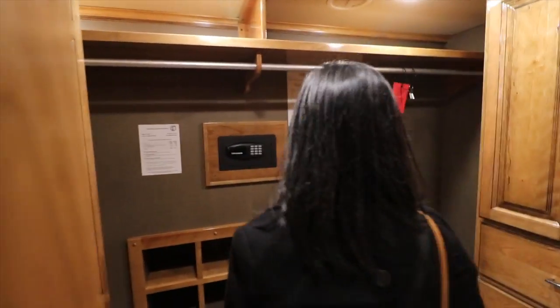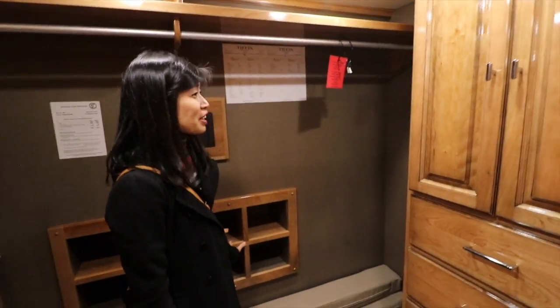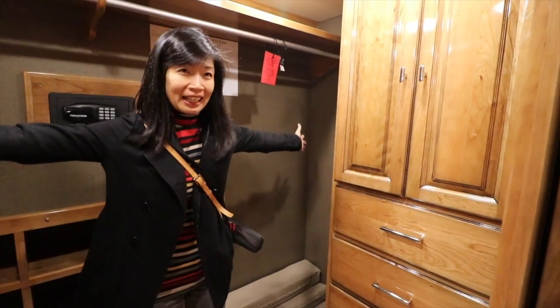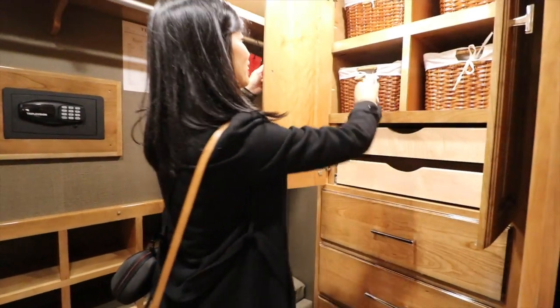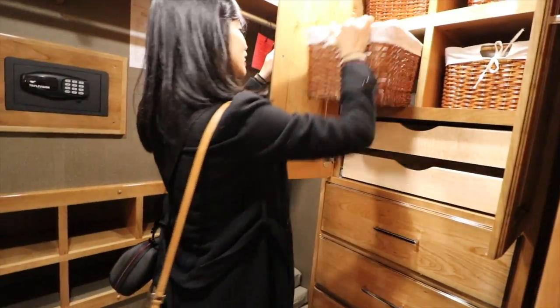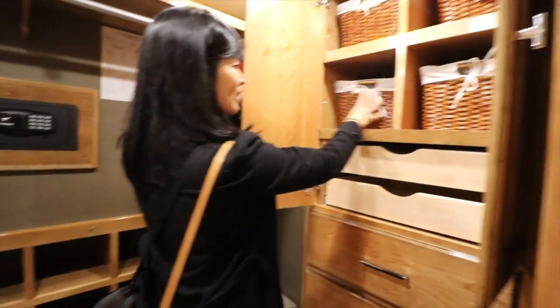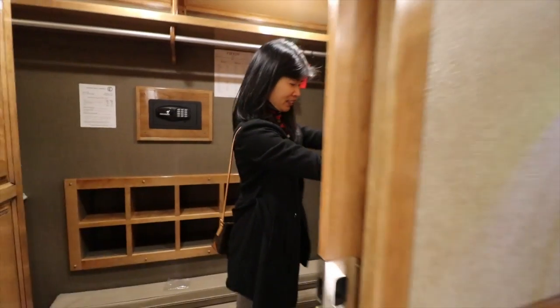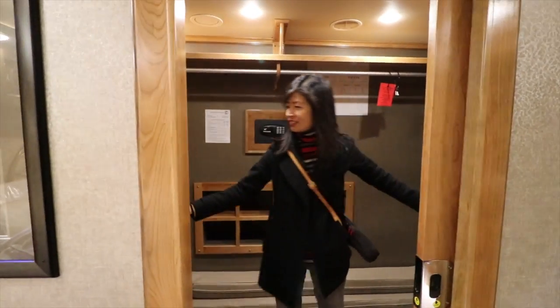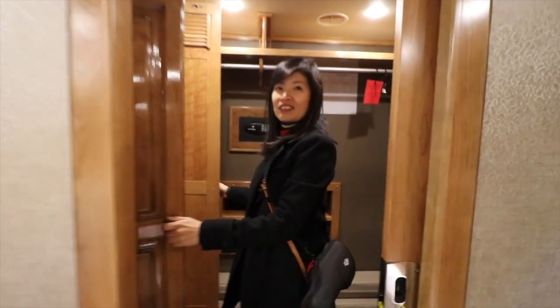It's different. Yeah, it's a walk-in closet. A big one. Wow, huge. Look at that. Nice. How big it is. Oh my goodness. Wow, they even have nice baskets. I wish we had that. And a pull-out drawer. Wow, good for full-timers, huh? Nice. What size? Oh, washer and dryer here.